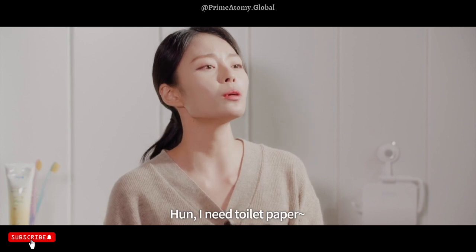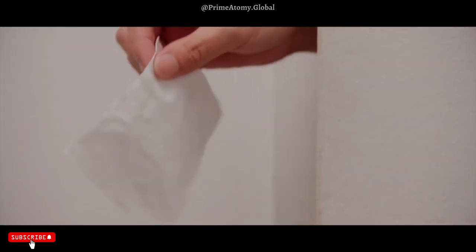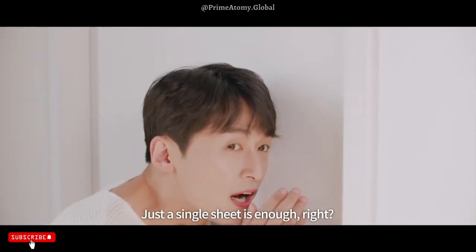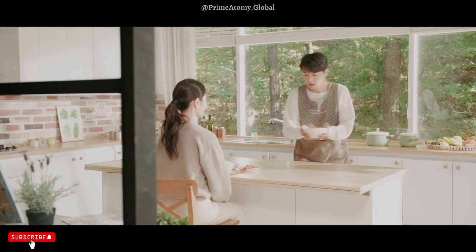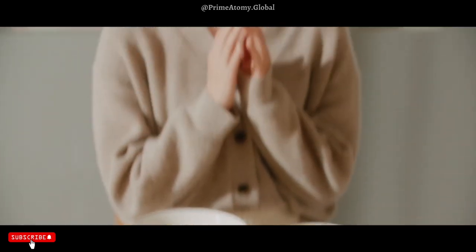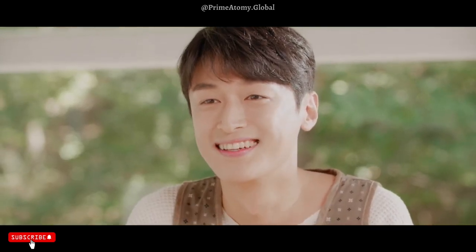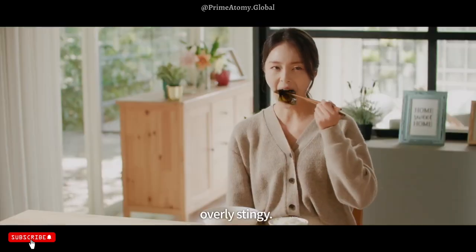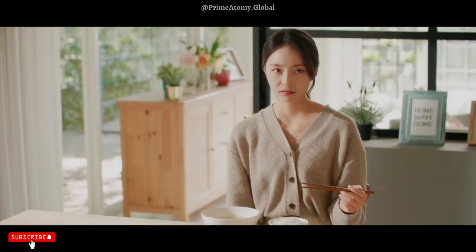Hun, I need toilet paper. Here? What? Just a single sheet is enough, right? You just need one seaweed paper, right? My husband is overly stingy.